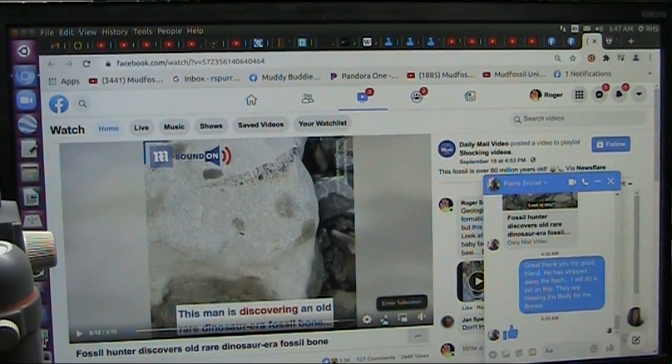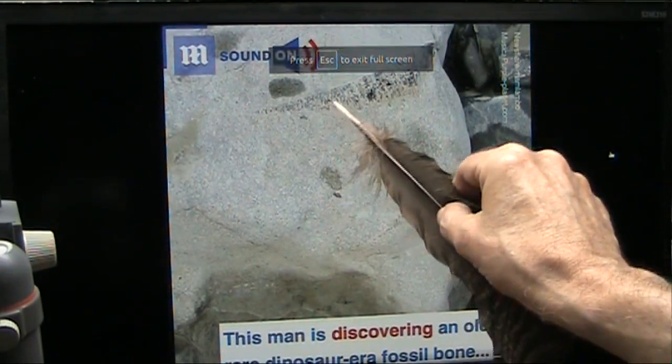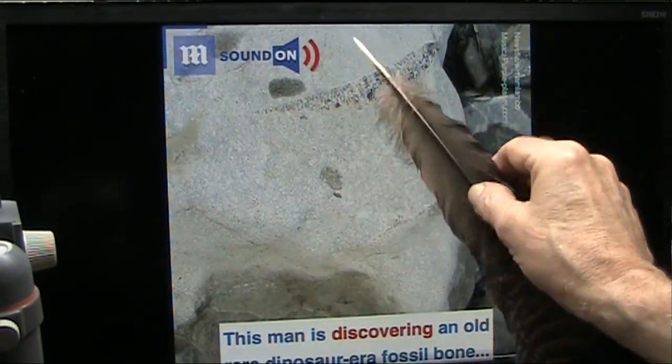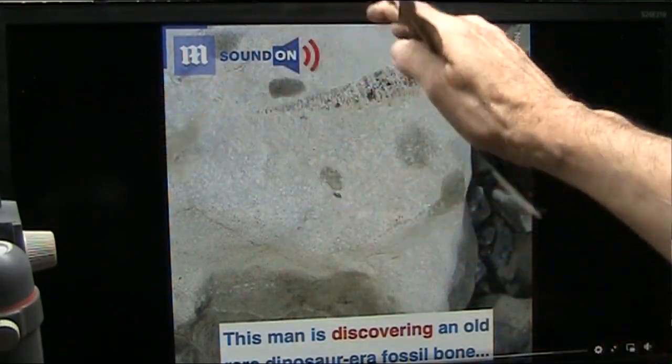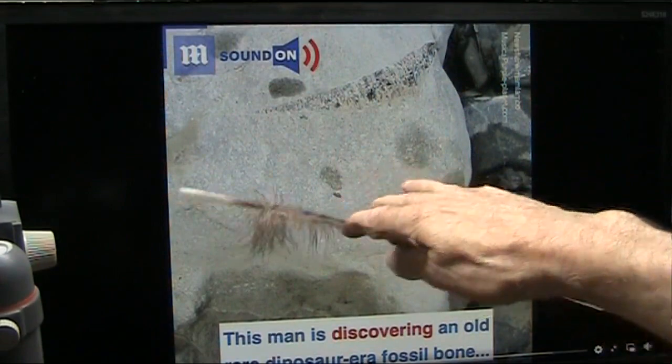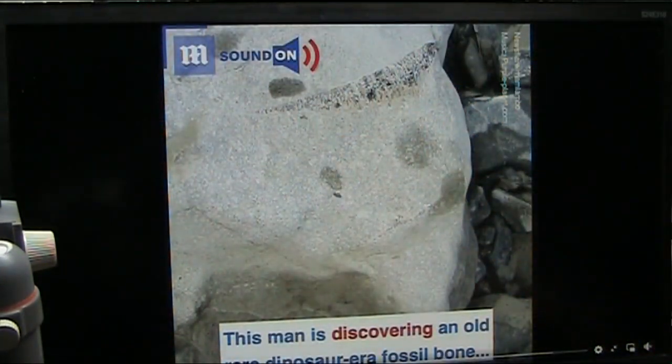And he's going to uncover it because he thinks it's encapsulated in a rock. He sees this bony structure and he says, well, that's the end of a bone sticking up, and if I could get everything away, I could bring this bone out of here because it's all covered with rock. Well, I'm going to just play this and speak about it because the guy did a fabulous job.